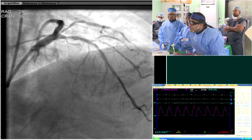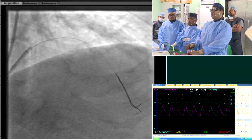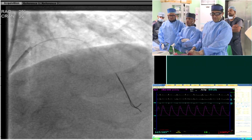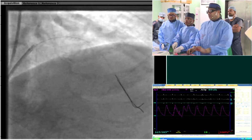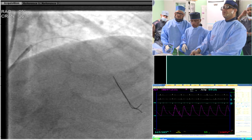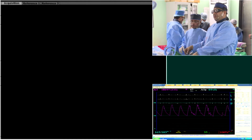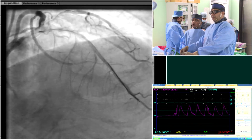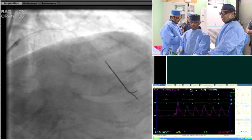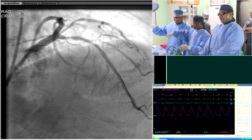Probably we'll take a 2.75 or 3.0. A short one first and then take another one above that. The long stent wouldn't go. Right, a long 30 may not go. So we'll take an 18 and take another 18 after that. 2.75 by 18. I think 3.0 also. We agreed two medium length stents would be better than one long one because of the difficulty getting distal.